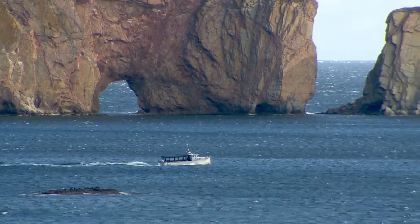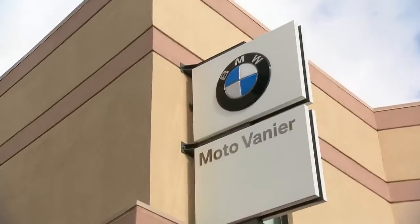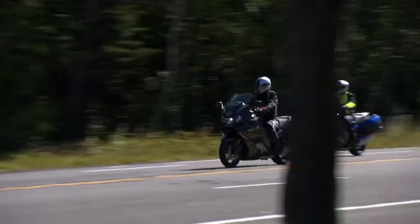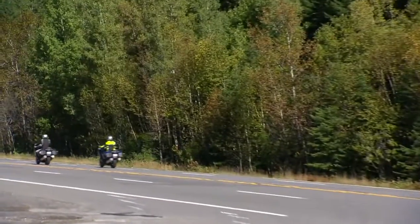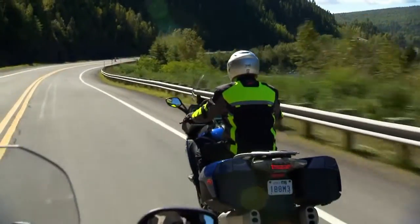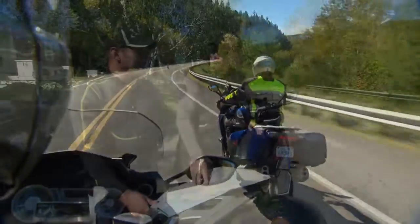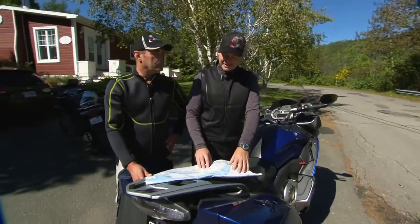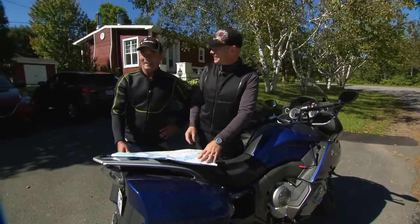So after picking up a couple of BMW K1600 GTs in Quebec City, we're now exploring Highway 132 as we ride south out of Rimouski on day 2. And we're heading for Matapedia. Well, Norm, here we are in Matapedia, Quebec. It's midway through day 2 on our ultimate ride of Gaspé, and I can see New Brunswick from here.